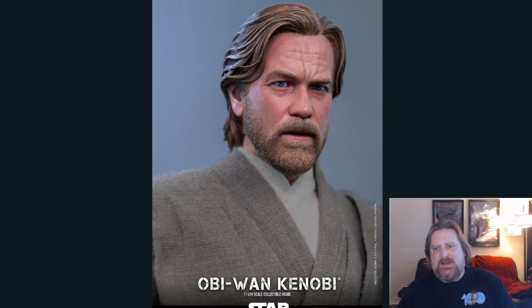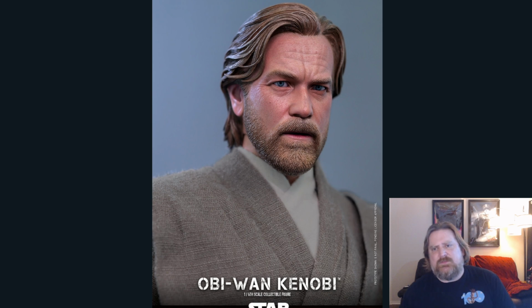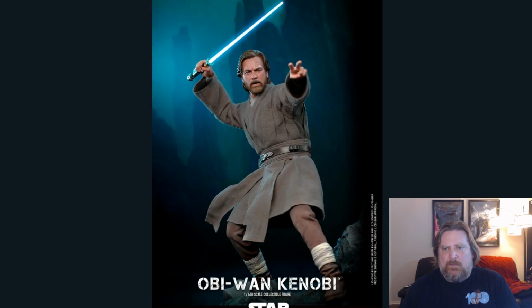I'm a little nervous about it. I mean, the beard, I'm a little nervous about that, but I think everything from the nose up looks really good. The eyes, the different wrinkles there, and the hair looks really good. I'm a big fan of Ewan McGregor as this character, so again, I think this figure is going to look really good, but it is going to come down to that beard for me on how well this figure is received. And we're going to jump right into number 7.